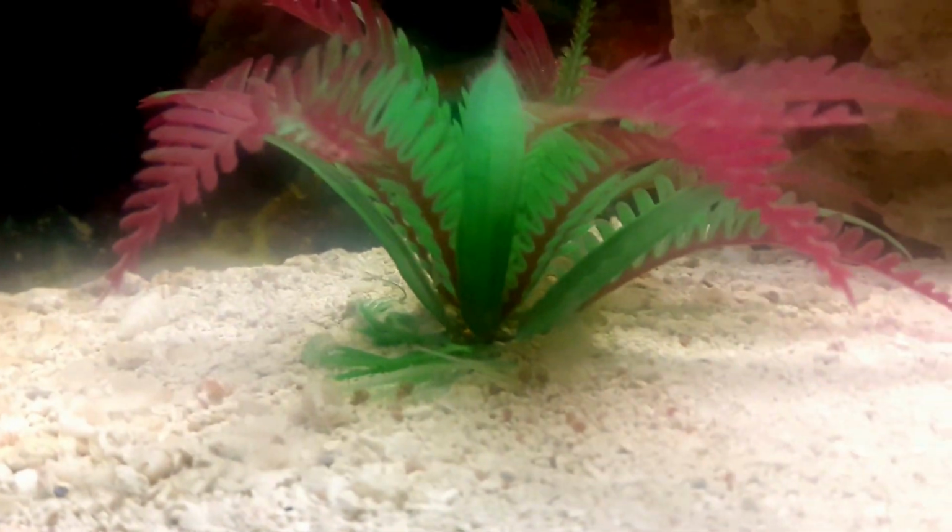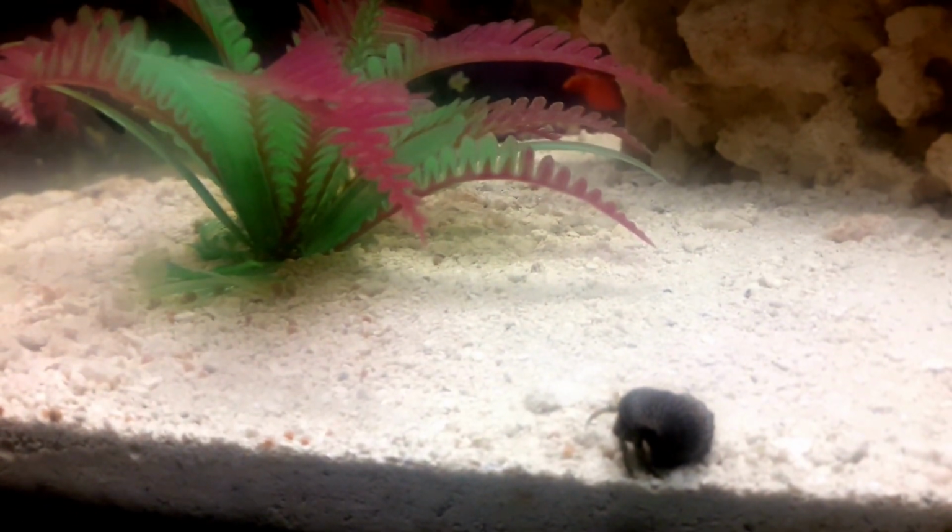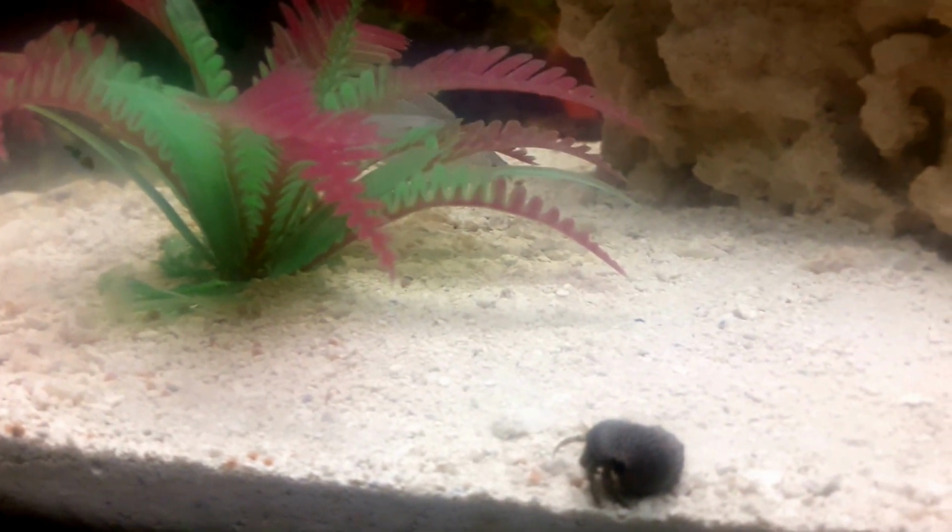I just got T5 on this because this tank's kind of old and a lot of stuff has happened to it. So I really don't want to pony up the money to get a better light on this. So that's why I haven't put LEDs on here. I've thought about it, but it's just not worth it for me.